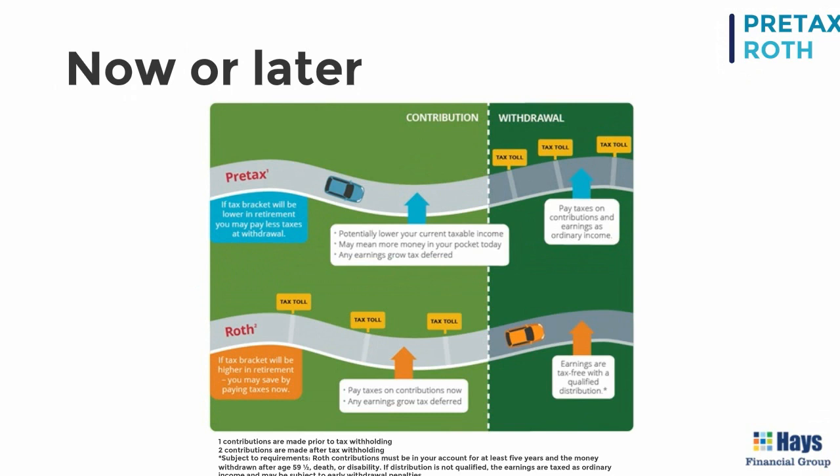And you'd be able to take that money out tax free with those qualified distributions. So that brings up the two questions. How long is your road till you get to retirement? That's going to factor into Roth versus pre-tax. And then how high are the tolls that you pay? Are you in a high tax bracket paying high tolls now, or are you going to pay less tolls later? Those are a couple of the variables that we'll look at in our examples.